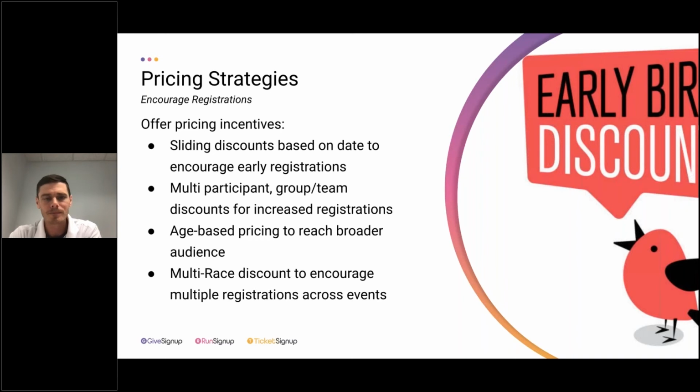Some of the other options are family-based discounts or team-based discounts. So if you get 10 or more people on your team, you get a $5 refund for the first 10 registrations, and all future registrations are discounted. Age-based pricing, so you can offer discounts for kids or seniors, so they feel like, hey, we're being accommodated too. We also support multi-race discounts, so someone could sign up for your 5K in January and your 10K in February.